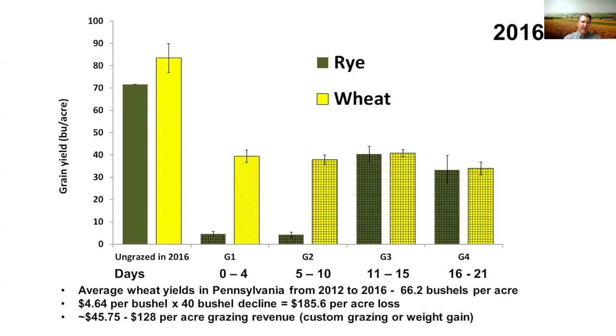But maybe we made that up with the gain in weight from the animals grazing. We also could maybe make that up if we have improved soil or improved nutrient cycling, so our yields may be better next year. So we can't look at this and say, okay, there's a loss. But I did a little bit of an analysis, kind of back of the envelope, and created a range.